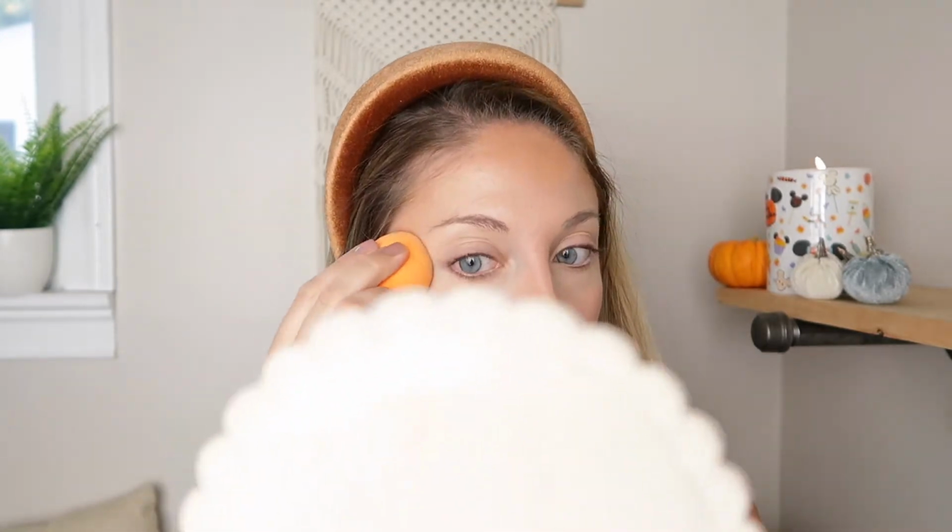Do you see it? It's very natural. I don't really see it and I'm afraid to put more on, but I guess I'll do one more dot. So I'm just patting this in, patting it in, patting it in. For me, what worked with my skin tone and everything, oh, I like it.